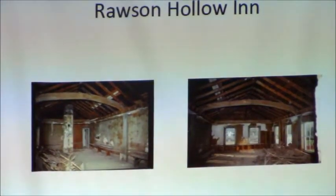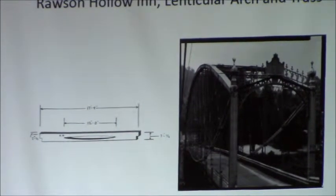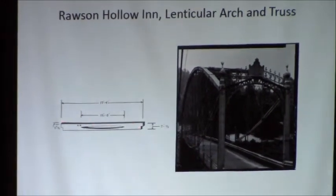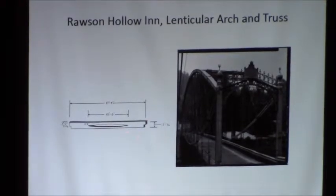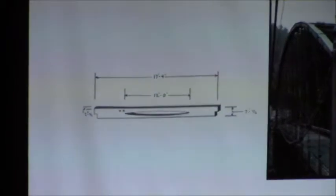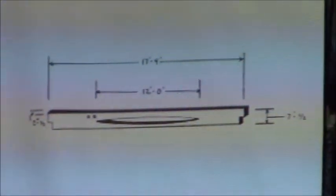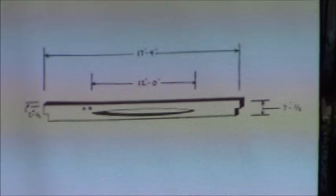Okay? He said, you've never seen a floor like this. So the floor joists that went all the way across looked like that. Each one of them had a lenticular arch cut out of the center of it. And I've had two engineers and several architects look at this, and they just can't believe it. They can't believe it didn't break. They can't believe it didn't collapse, and some of them did collapse.